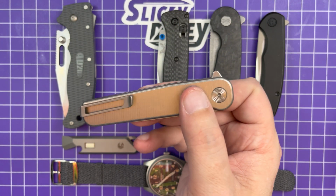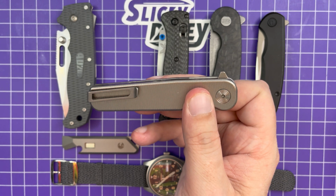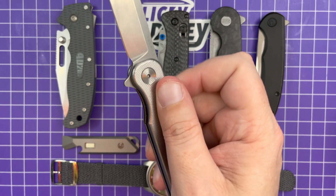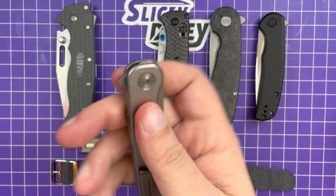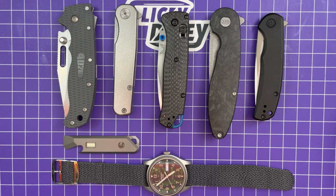I try really hard to not have a knife in my pocket on stage, but when I've forgotten and I had this one on, nobody's ever said anything, nobody ever notices. So yeah, really, really cool knife. I do love the Tactile Turn Rockwall a lot, and they're becoming more available. They're ramping up production, so right now they're still a little hard to get, but not too terrible.